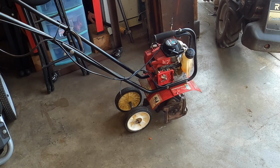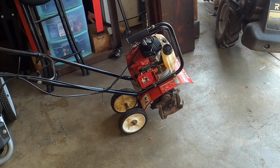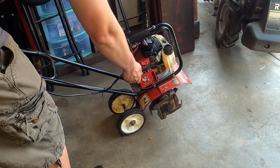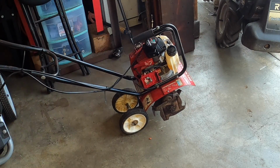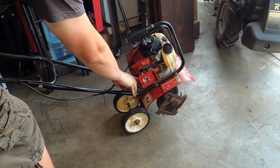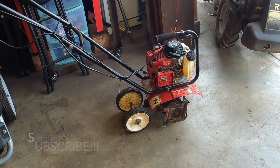So we have a dirty carb, but that transmission is running. Let's try this again. Yeah, it's completely just not going to run without the choke on. But for demonstration purposes, I think we're pretty good. That carb is really dirty, but as you can tell, the transmission is running.